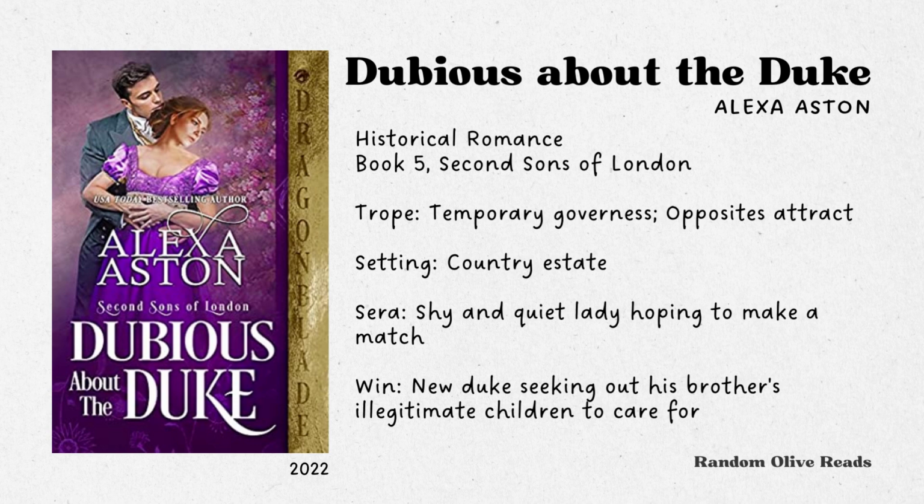She finds him attractive, but she knows she's not the ideal candidate for a duchess because she's so quiet and reserved. Now, a few weeks later, when Wyn takes on his late brother's illegitimate children, he's sort of out of his depth and he needs help. Sarah comes to the rescue, showing the boys affection and care. She's working as sort of a temporary governess. And of course, the way that she is with the boys leads Wyn to fall even more in love with her.